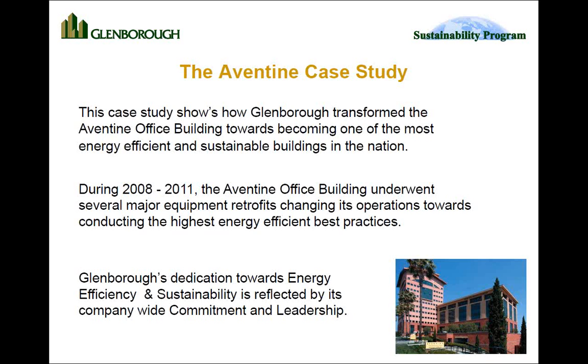This case study didn't happen over a year or two. It took several years. Deep energy retrofits usually take a number of years, or they could take place over a quick period of time if you throw a whole lot of money at them. It just depends on your strategy and ownership's willingness to make the changes at a time when cash could be an issue, or when you have a full building or an empty building.